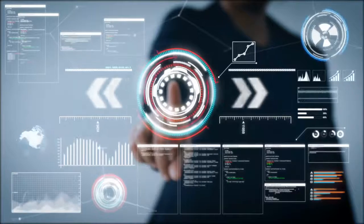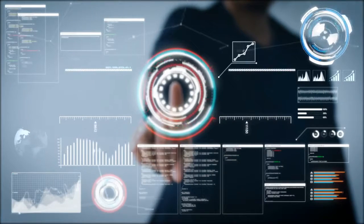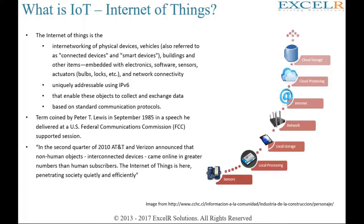Collecting the data is done by sending it from the devices to a gathering point. The data can be sent over the internet to a data center or a cloud that has storage and compute power, or the transfer can be staged, with intermediary devices aggregating the data before sending it along.